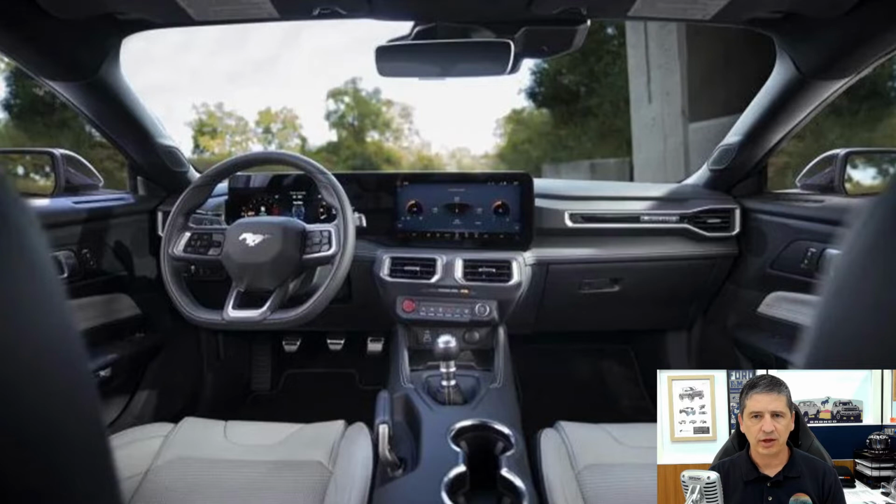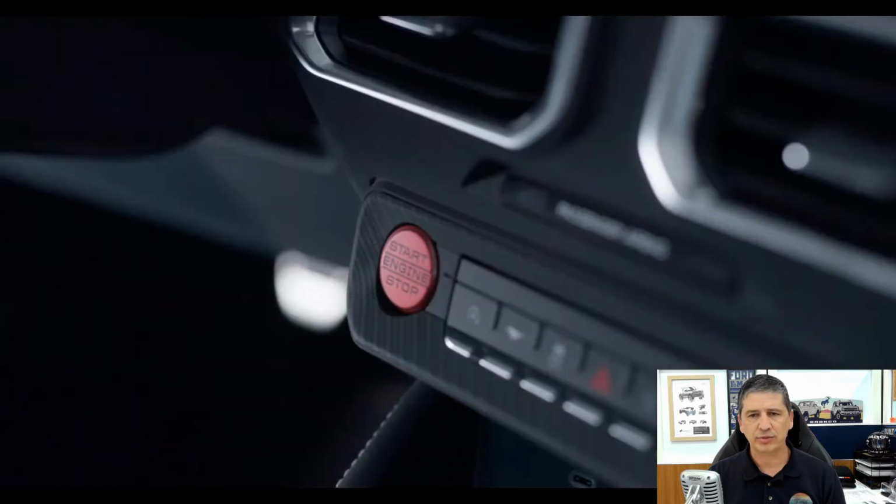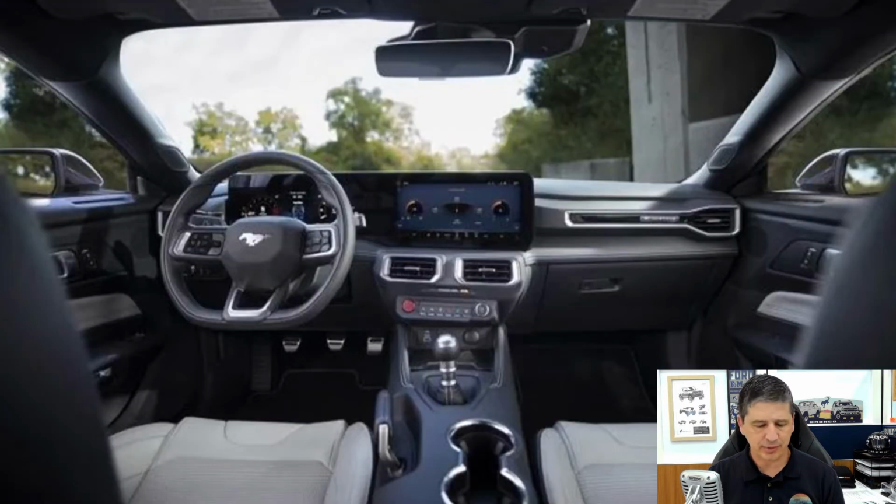We also do have, let's go back to this screen here. There we go. You do also have, through there, you're going to see the screens. The left side is going to be your productivity screen. So it is a 12.4-inch LCD digital screen with your message center, track apps, and everything there. You do get push button start. Let's find that one here. There we go. Push button start. So whether it be a manual or automatic, you'll have push button start.